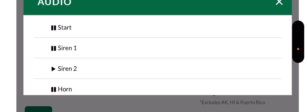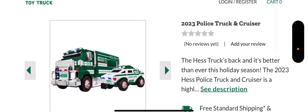And now for the second siren. Yeah, I think it's taken directly from the ambulance sound pool. That's more like the station alarm rather than a siren. Like the fourth sound from the ambulance is more akin to that. But we like the sound effects on the police truck. I think my favorite would definitely be the startup sequence. So yet again, another knock out of the park for Hess's holiday truck.